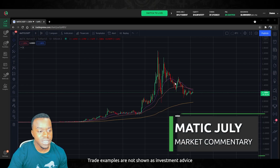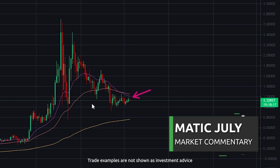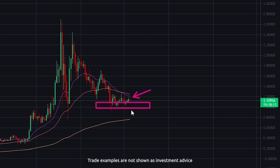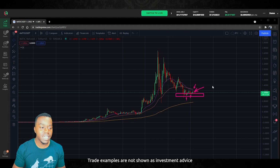So looking at MATIC's chart since that last analysis, I'm seeing something now that does have me feeling bullish. We did see price come down in June and find a strong base down here at about that $1 mark, which right now is looking like a potential bottom. As you can see, we did make a higher low and price is in a breakout right now, testing resistance for the second time as we get closer and closer to these moving averages. And that also indicates that we're even a step closer to the bulls starting to take control.